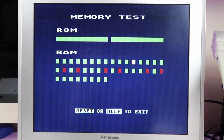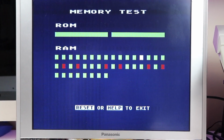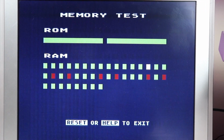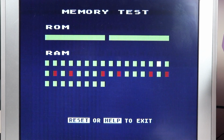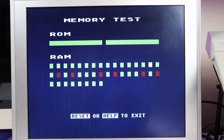Well, we went from 14 to 6 red squares, so we definitely made an improvement. So now we're just going to continue the process and start to piggyback some of the other ICs and see if we can either eliminate these altogether and get ourselves back with a full positive RAM check.